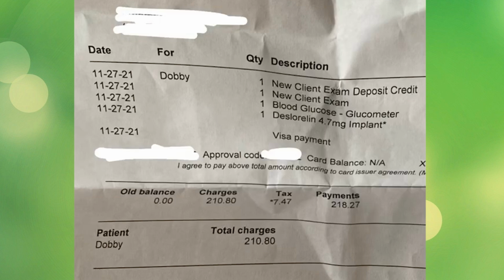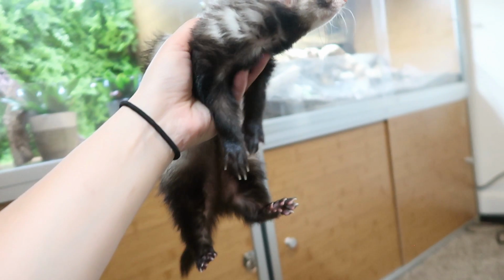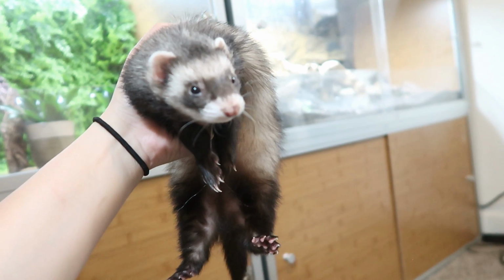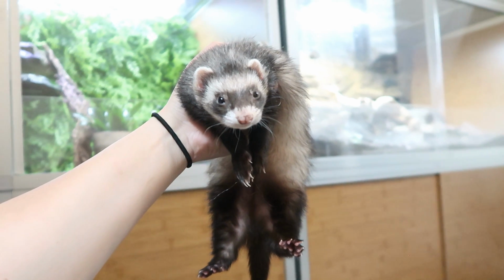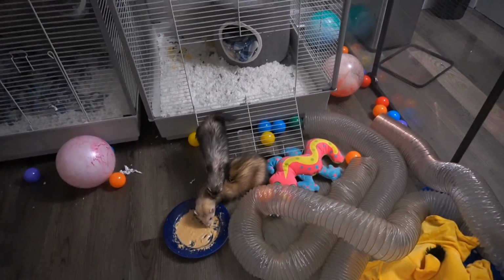A few days later, I went downstairs and to my horror, I saw Dobby lying there with her eyes open, her mouth open, and her tongue hanging out. I rushed upstairs, I grabbed some critical care thinking that we'd misdiagnosed her, she had to have insulinoma, what if she was in a coma? But she surprised us again.